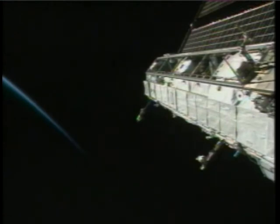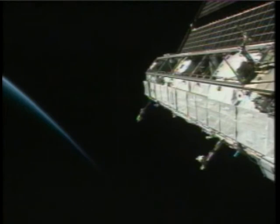This is Mission Control Houston with a view from the camera on the outside of the U.S. Destiny Laboratory module, looking past the starboard 1 truss segment as the station orbits over the southern Pacific Ocean, just about to pass over South America. The Expedition 10 crew members, Commander Leroy Chow and Flight Engineer Salizhan Sharipov, are continuing to work through a procedure to repressurize the Piers docking compartment and airlock.